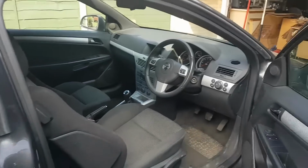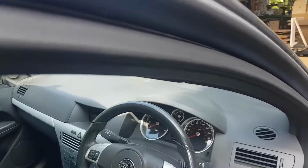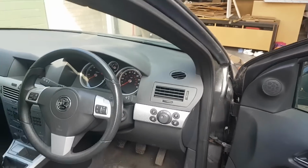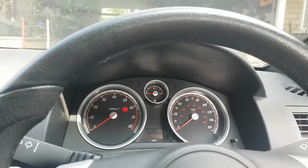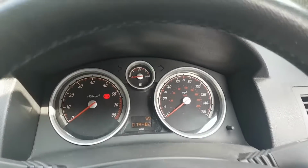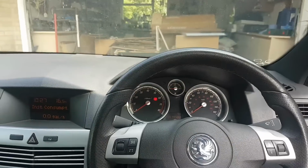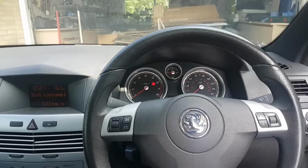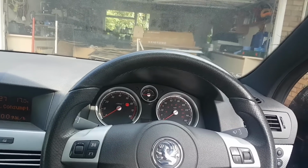Right, the video today is on this 2010 Vauxhall, Opel, depends where you are, Astra. This is obviously the Astra H, and the engine on this is the 1.6. So, 2010 Astra 1.6 petrol, and the issue with the car.